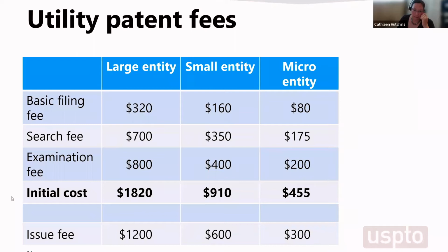And of course, there are some fees involved because we're a fee-funded agency. We do charge fees, much like the post office charges stamp fees to do the delivery. We charge fees to do examination. We are not taxpayer funded, so our salaries are funded by the fees that are submitted to us for examination.